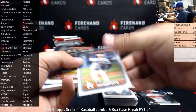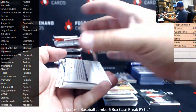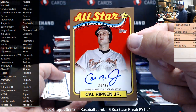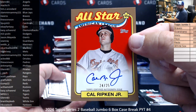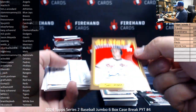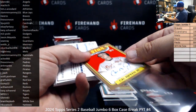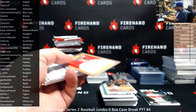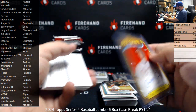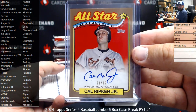Yoshi. Ooh. Ooh, very nice. I'm getting a little too emotional pulling a nice card. I gotta watch that. But very nice hit for Aklev. Found you a Cal Ripken Jr. Gold bordered All-Star Auto, number to 25 and on card. Nice when you pull a big name like this out of regular Topps. It's the beauty of this stuff. It really is. That is a beautiful hit right there. Muy bueno.